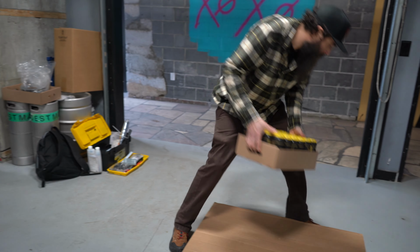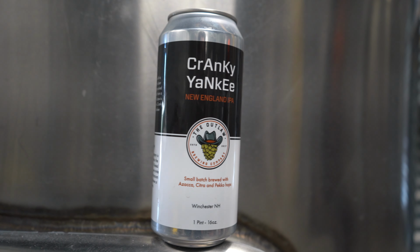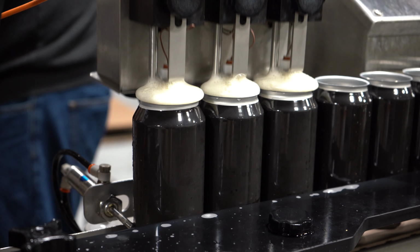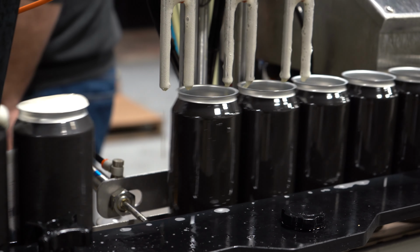Outlaw was once the tiniest brewery in New Hampshire. Now, with the support of the Monadnock community, they are now distributed throughout New Hampshire and Massachusetts.